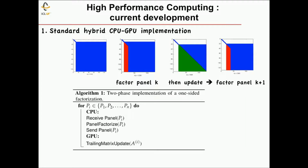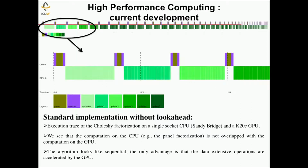And again, at a high level, we have the CPU, the GPU. We're going to be sending things back and forth. So there has to be that kind of coordination that takes place. We're going to factor a panel on the front end, on the host side, and then the back end is going to be done on the GPU side. That's the first implementation. So here's what that looks like if I do the implementation. So this is the flow of execution. Time is flowing this way.